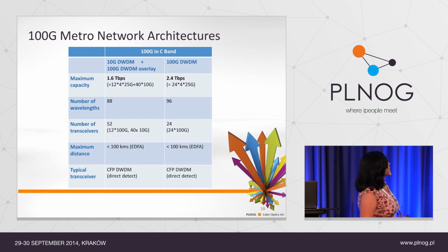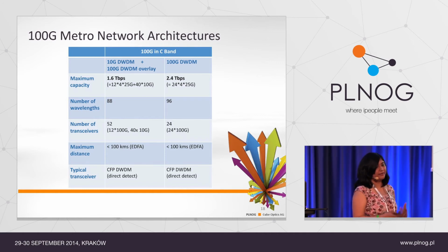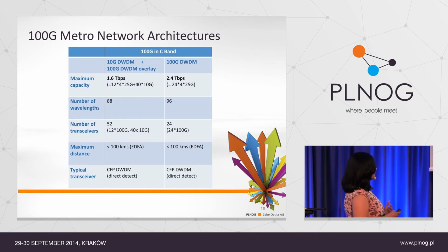So now I'll look into different network architectures that you can have to upgrade your 10G signal. But here I will focus only on DWDM, because with Coherent you don't have much option since you have to buy a line card, so for us, we just leave it. Here I look at two scenarios. One would be when you already have a 10G DWDM signal running in your system and you want to overlay it with a 100G DWDM.